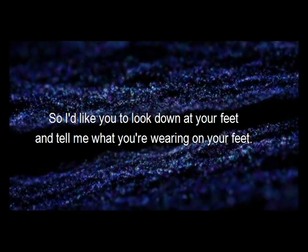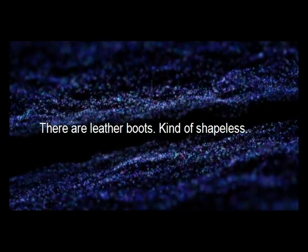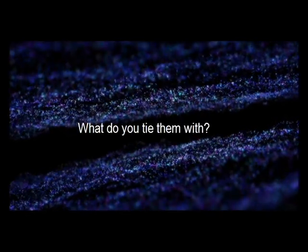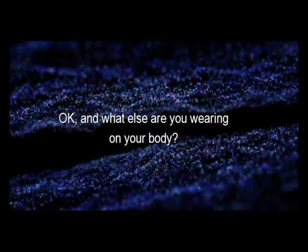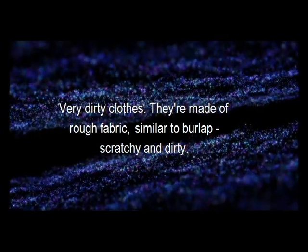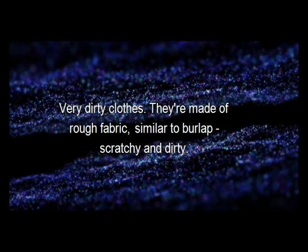So I'd like you to look down at your feet and tell me what you're wearing on your feet. They're leather boots, kind of shapeless. How do they hold to your feet? They're tied on. What do you tie them with? Strips of leather. Okay. And what else are you wearing on your body? Very dirty clothes. They're made of rough fabric, similar to burlap, scratchy and dirty.